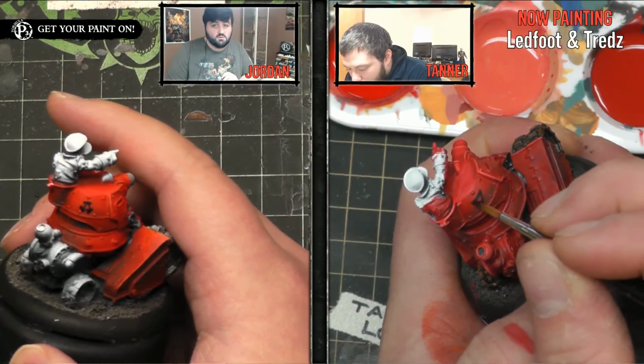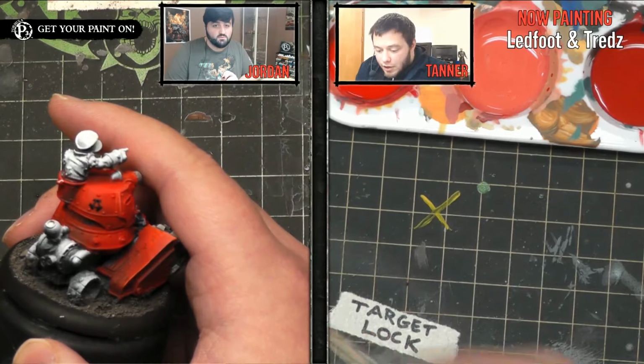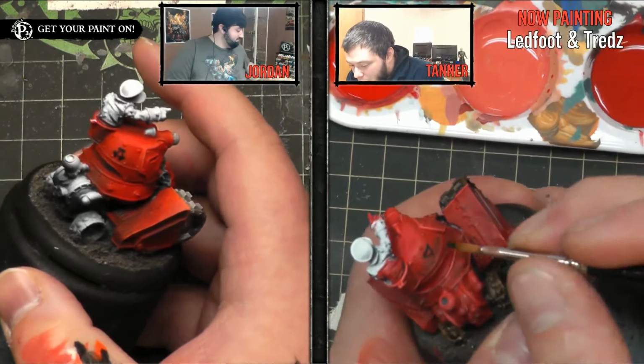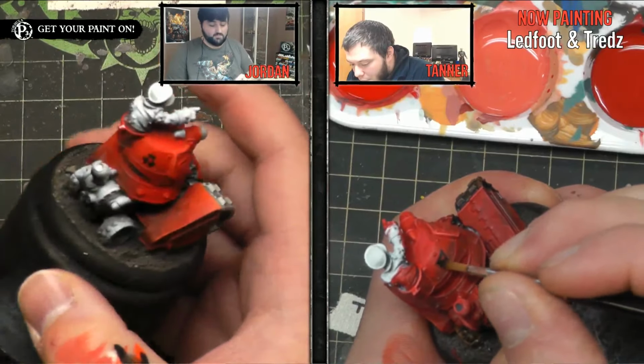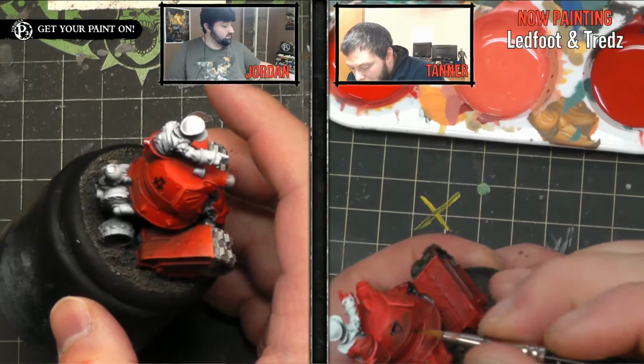Mine's a little short, but I think once we put the lines on... Did I do this upside down? I did this upside down, didn't I? Yeah, you did. Oh, okay. Well, you could also just make that a black backdrop and then paint it in yellow. I could. I just went way too fat with that line.